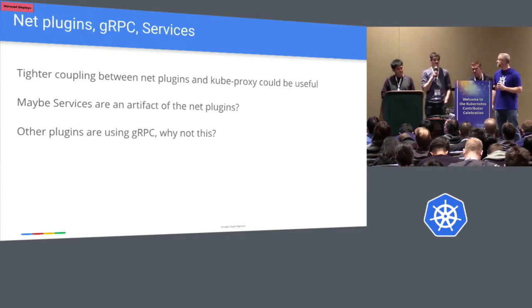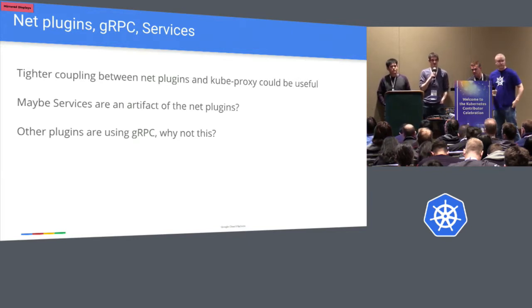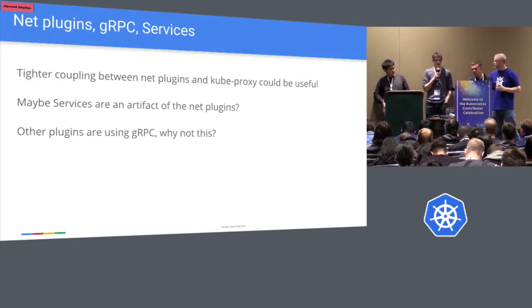Yep. So currently the network plugin API for Kubernetes is based on CNI, which is a process and exec model. So one of the things we're looking at is how do we transform that into being a gRPC-based model, because most of the other plugins in Kubernetes use gRPC. Why should the network plugin model be different? And so there's opportunities for tighter integration there, perhaps better reliability as well. So that's definitely going to come up in the next year or so.